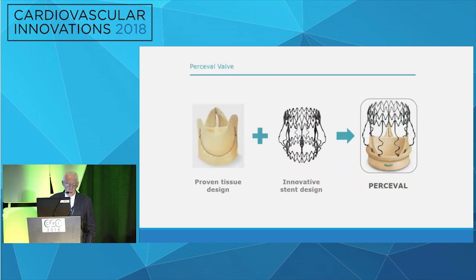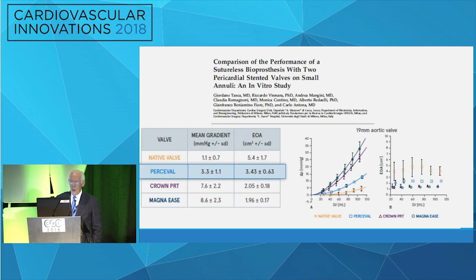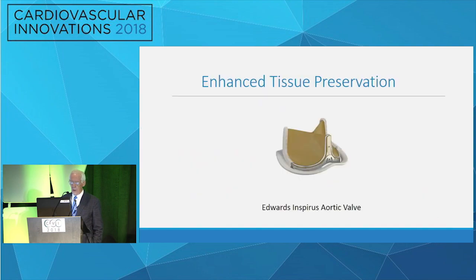The second valve is a little bit different, and it's the Percival valve by initially Sorin, now LivaNova. And it's got an interesting stent design that the lower stent is anchored in the aortic annulus, and the upper stent is anchored just above the sinotubular junction. And between those, there's access to the coronary arteries. And this is looking at the mean gradient and EOAs of the Percival valve compared to standard surgical valves, and you can see that the mean gradients are lower, more in the range of TAVR.